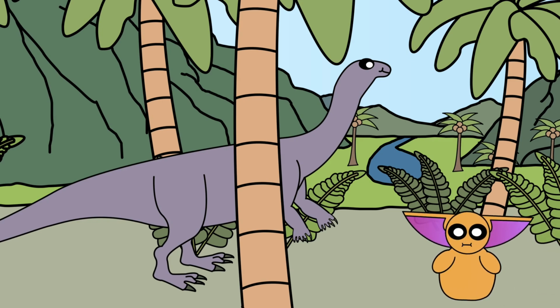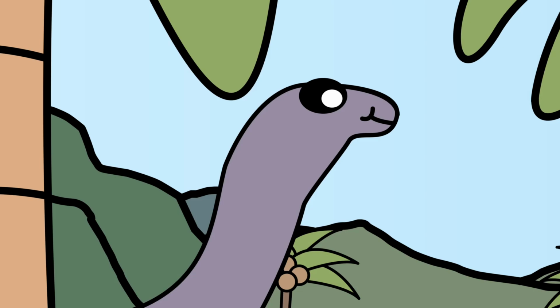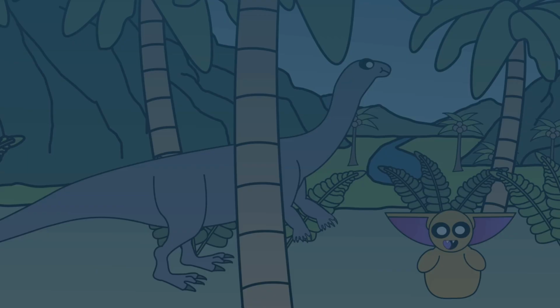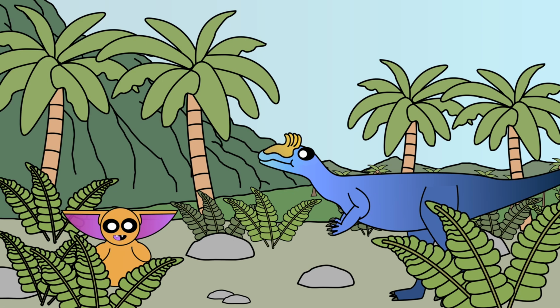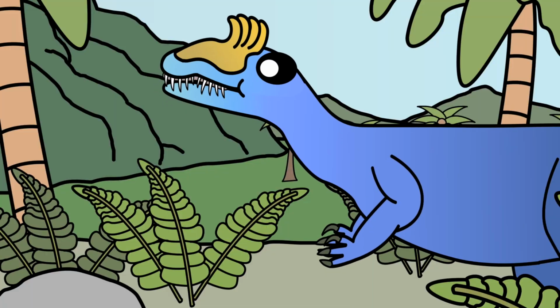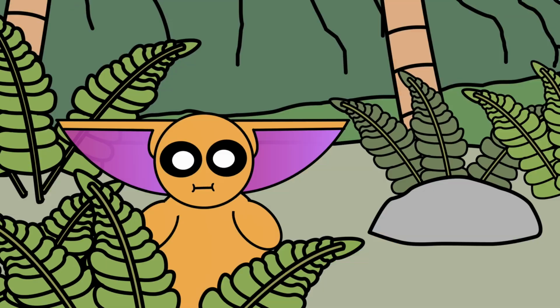And to make matters worse, during the winter months, the animals of this region could experience up to 6 months of total darkness. So, survival wasn't the easiest. But before we get to that, there's someone I'm eager for you all to meet. So let me introduce you to Cryolophosaurus, or as his friends call him, Elvisaurus.